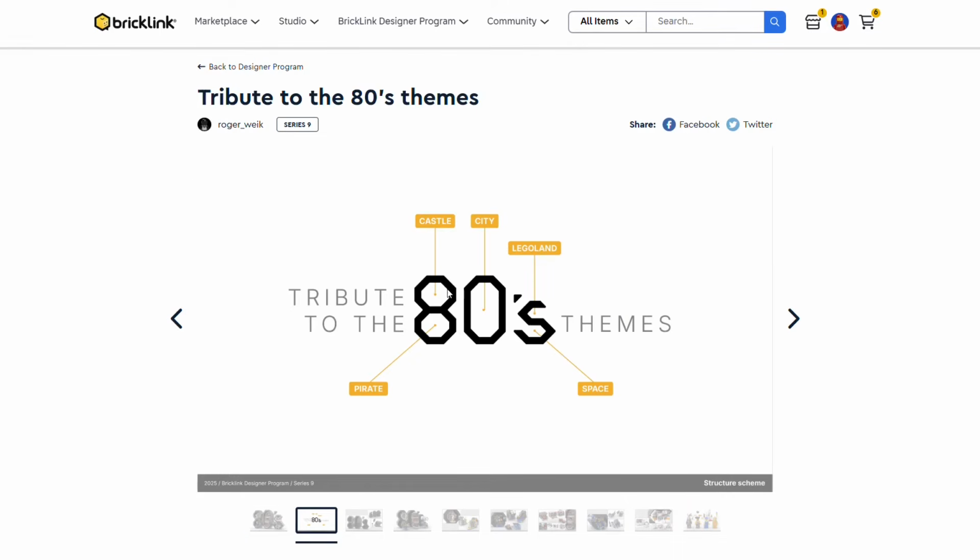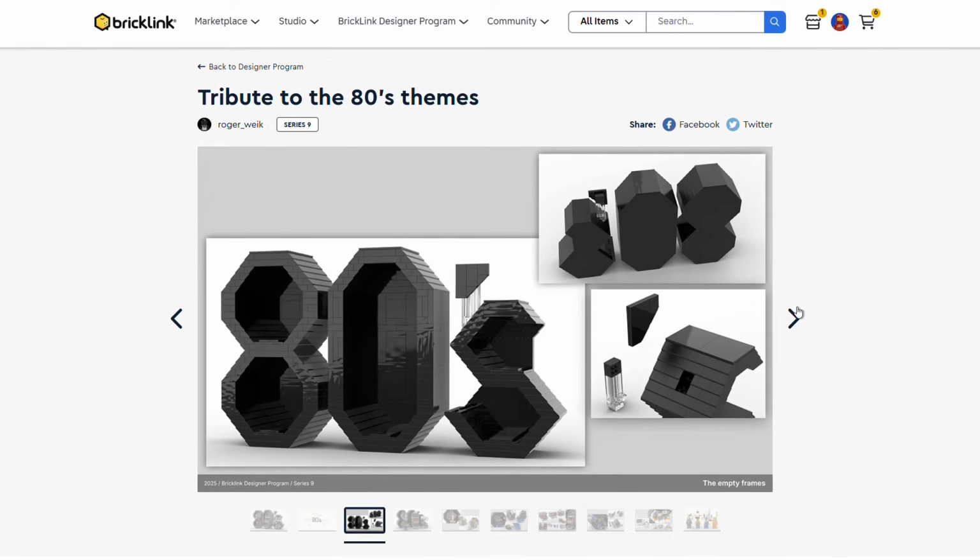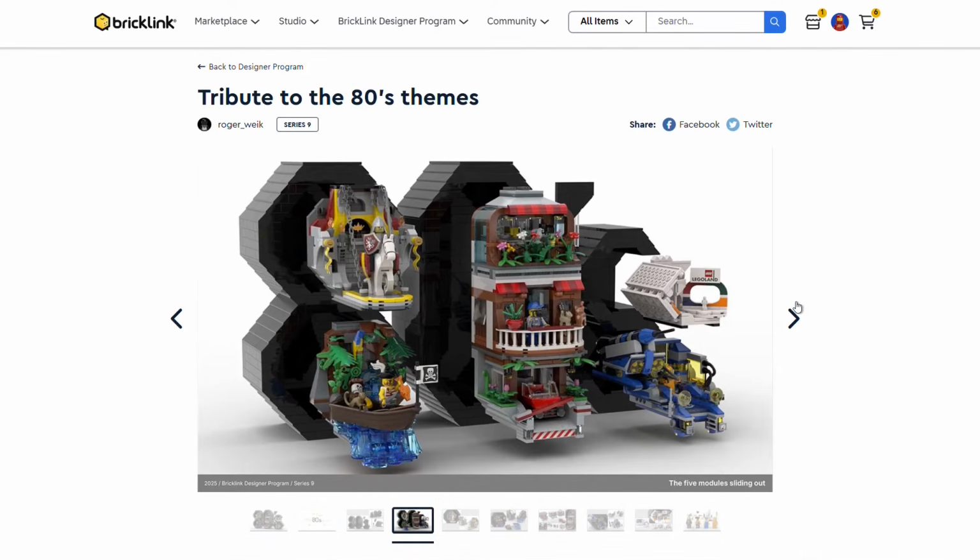Next up, we have the tribute to the 80s themes set. Here there's like a map or diagram that explains what we're going to be getting here, and basically it's Castle, Pirate, City, Legoland, and space. Although I do think the designer should have called this town, because back then there was no such thing as Lego City, only Lego Town. But that's a minor nitpick.